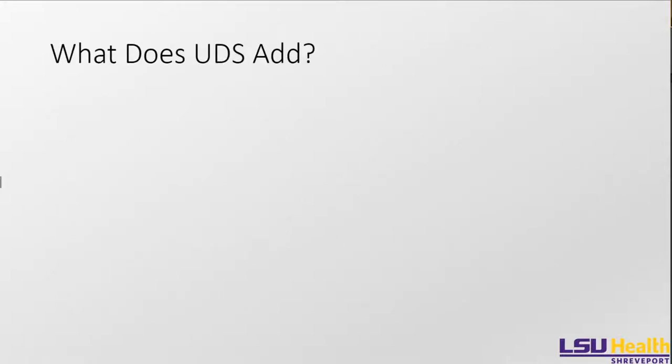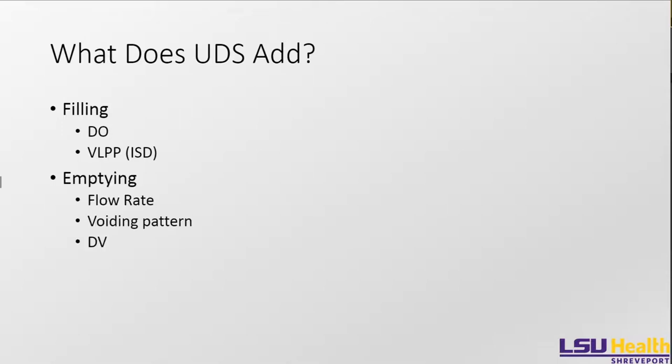So what does urodynamics add to our evaluation? Well, during the filling phase, it can add the evidence of detrusor overactivity and Valsalva leak point pressures, and certainly those women with low leak point pressures are what we would call intrinsic sphincter deficiency. During the emptying phase, we can get flow rate, we can get a voiding pattern. Do they void by pelvic relaxation, detrusor contraction, or Valsalva voiding? And we can get dysfunctional voiding as well.